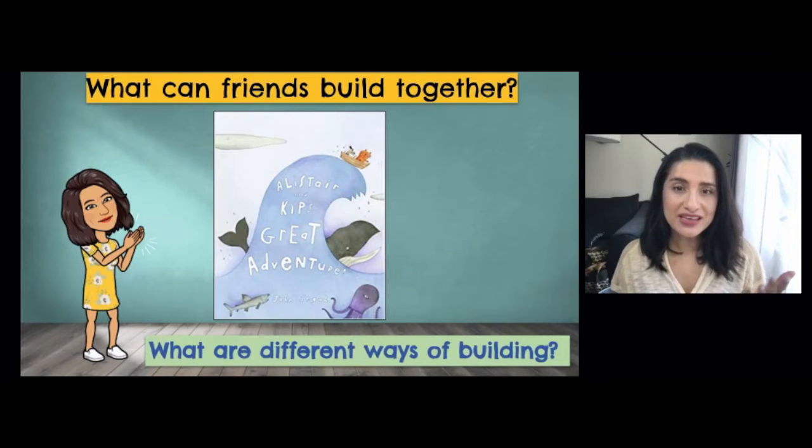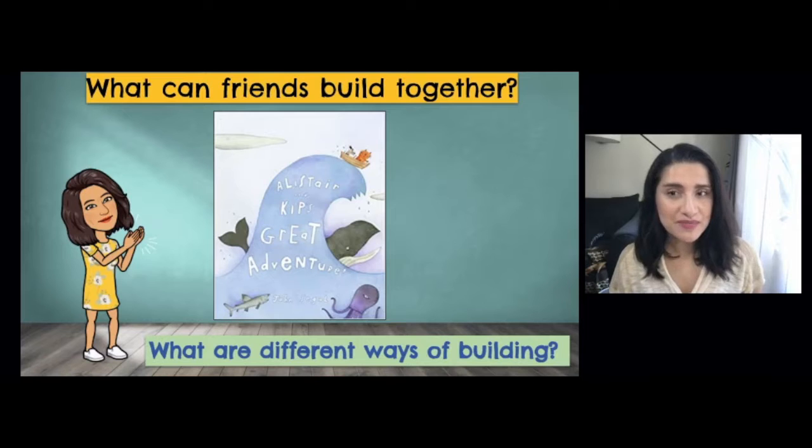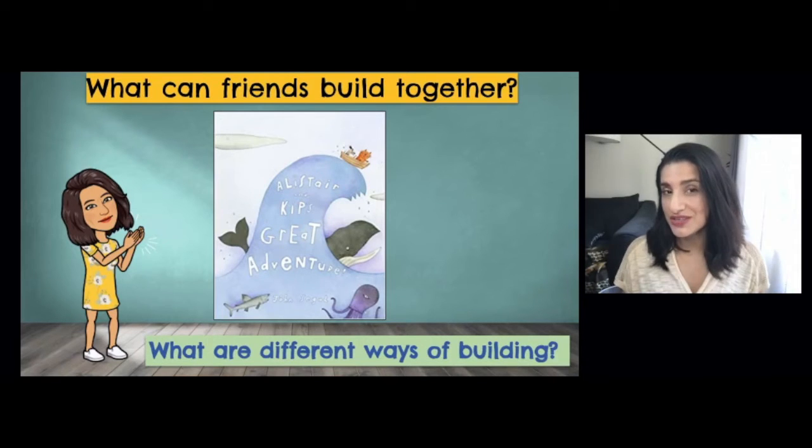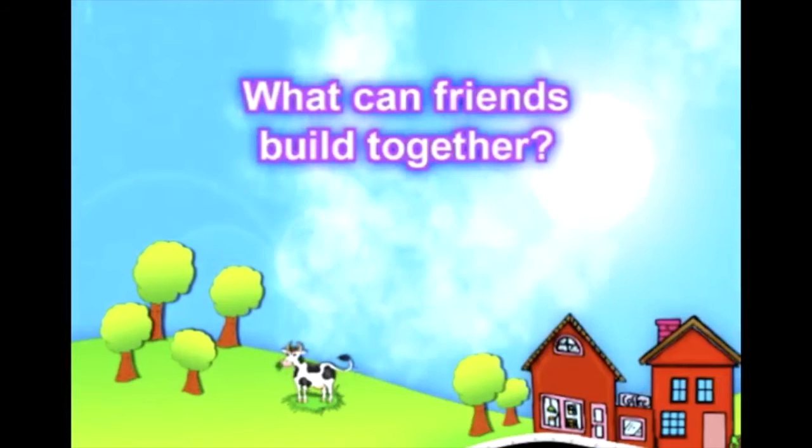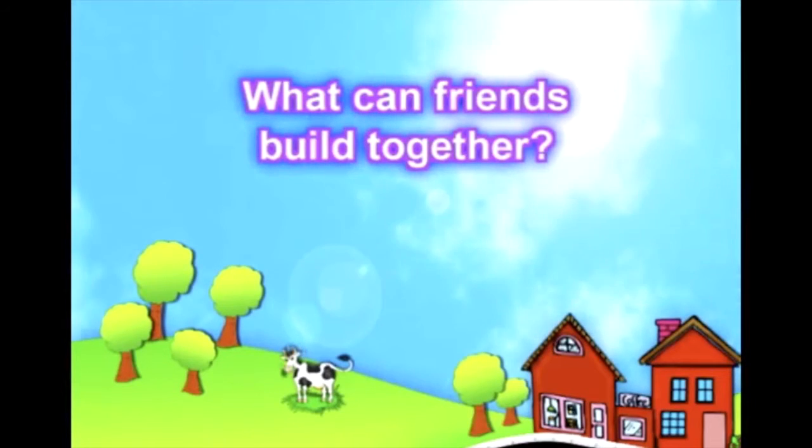And our story is Alistair and Kip's Great Adventure. Alistair and Kip are going to work together to build something special. So our question this week is, what can friends build together? Let's find out more. What can friends build together?